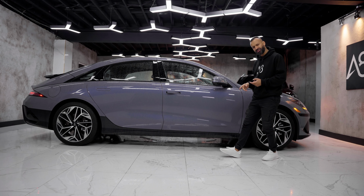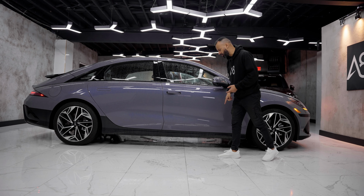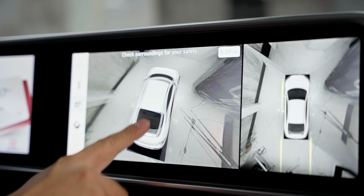Did I mention parametric pixels? Well, you get 7 more here. 6 plus 1 big one. And then you have a 360 camera. But let's get back to these door handles here.